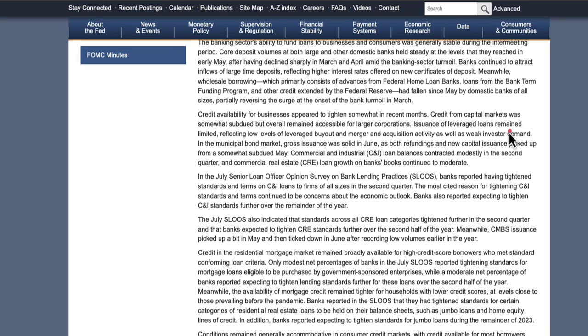Issuance of leveraged loans remains limited, reflecting low levels of leveraged buyouts and merger and acquisition activity, as well as weak investor demand. People are wondering why biotech keeps dropping. This is one of the reasons why biotech keeps dropping. Banks do not want to go out there and put these LBO kind of loans on their books. They just don't want them, and they're too expensive. And that's one of the reasons why you continue to see pressure on biotechs.